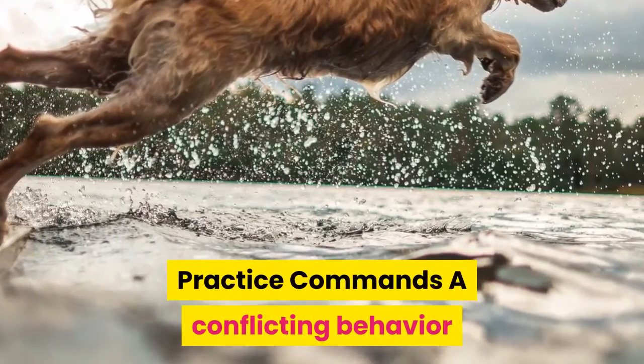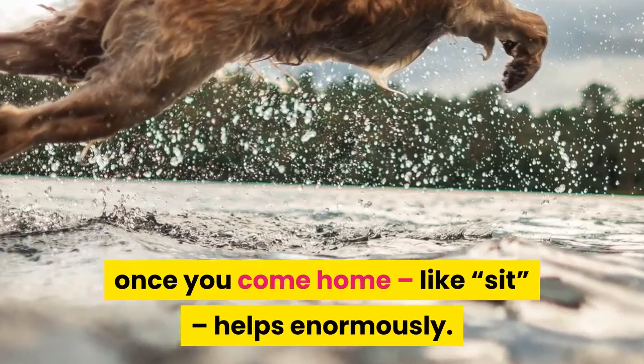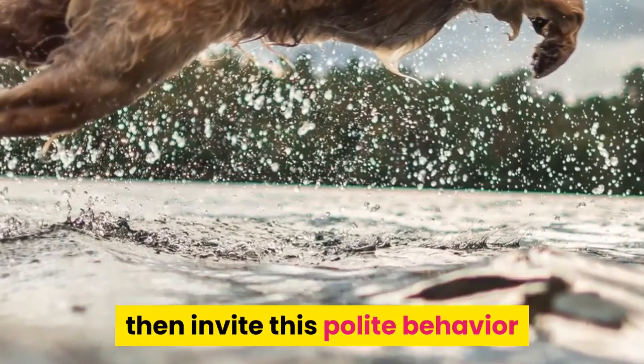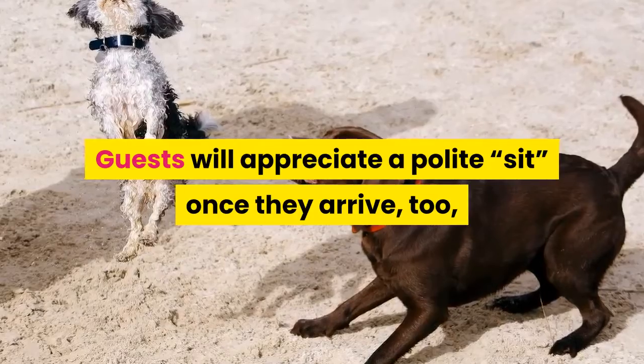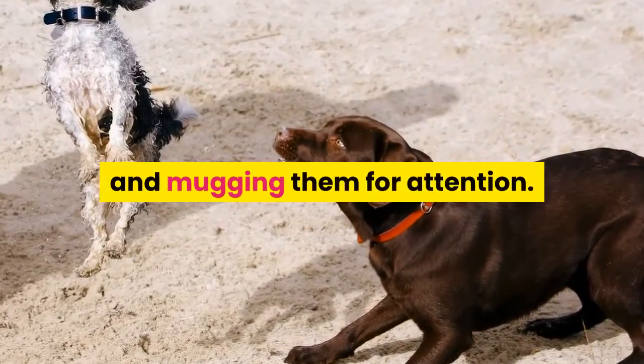Practice commands. A conflicting behavior when you come home, like sit, helps enormously. You'll need to practice your puppy's sit during calm moments first, then ask for this polite behavior before you greet him and once you arrive home. Guests will appreciate a polite sit when they arrive too, as they won't appreciate your puppy leaping around and mugging them for attention.